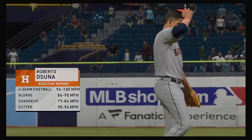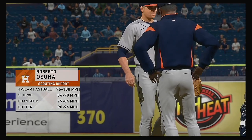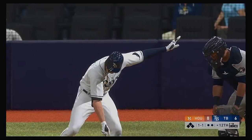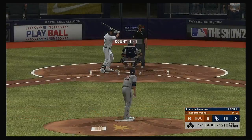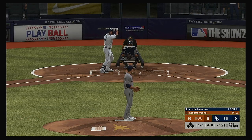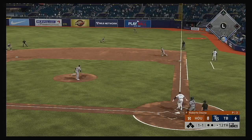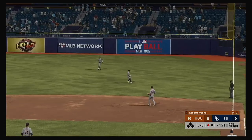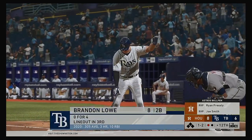Roberto Osuna is on now, hoping to finally wrap things up in the bottom of the 12th. Number 54. Bottom of the 12th inning now. Ready now, Austin Meadows. He comes into this appearance in the midst of a 1-for-4 day. The 1-1. Line to the right side. But this will be taken in at second base. Good positioning for the first down.